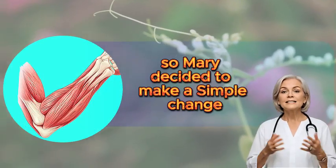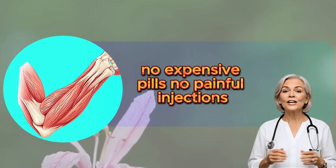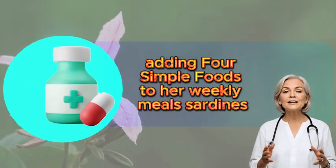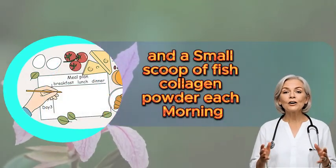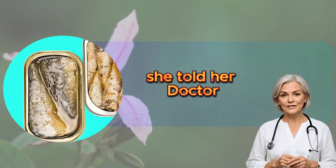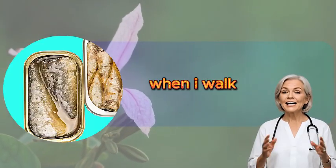So Mary decided to make a simple change. No expensive pills, no painful injections. She just started adding 4 simple foods to her weekly meals: sardines, canned salmon with bones, seaweed, and a small scoop of fish collagen powder each morning. After 2 months, she told her doctor, "My knees don't hurt anymore and I feel lighter when I walk."